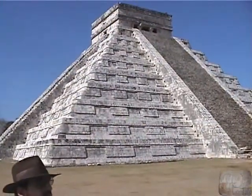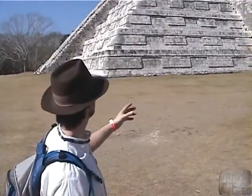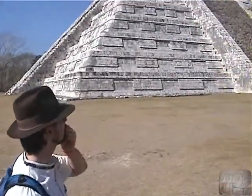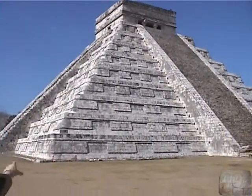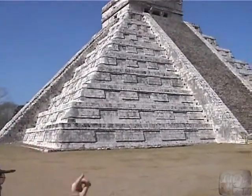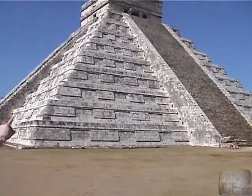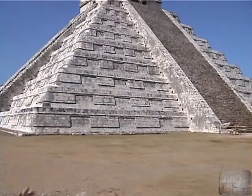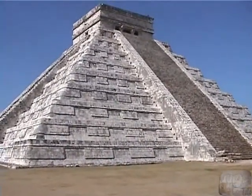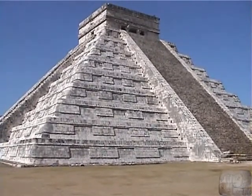So what we see at Chichén Itzá was during the Mayan Classic period, so 600, 700, 800 AD. This temple is interesting because it has 91 steps each side. So if you multiply that by four, one for each side, you get 364. The temple at the top makes another one. So you have 365, which stand for the days of the year. The terraces that go up also correspond to Mayan months.